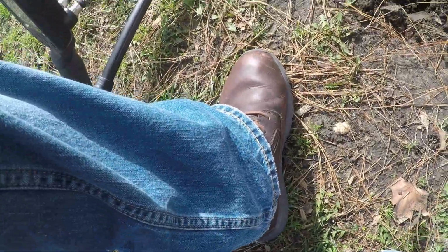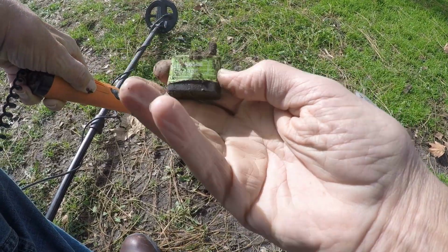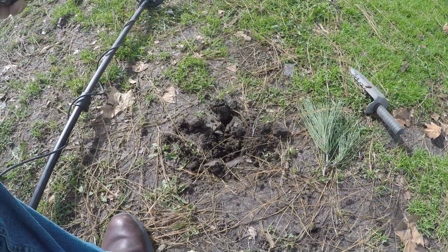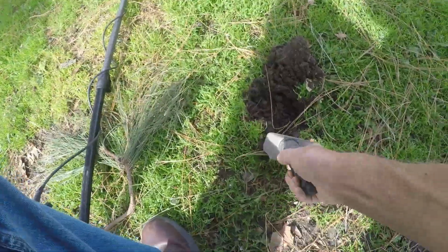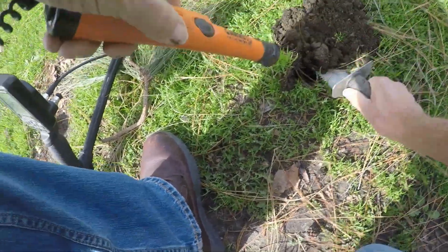Whoa, definitely not a bottle cap. It's a lock, a broken lock. Cool deal, treasure trash. All right, let's hunt. See what we got down in this hole. Oops, sorry about that. Blew your eardrums out, huh?